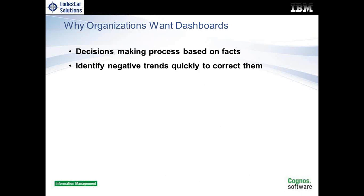We want to identify negative trends and correct them very quickly. If we see that we keep selling a certain part and we're completely out of inventory all the time, we need to address that because that's a hot seller. We need to either increase our price because we might not be making enough money on it, or we need to identify those inventory problems that we're having.